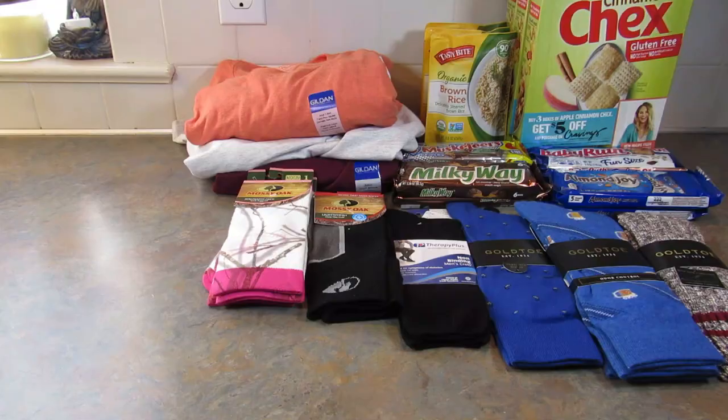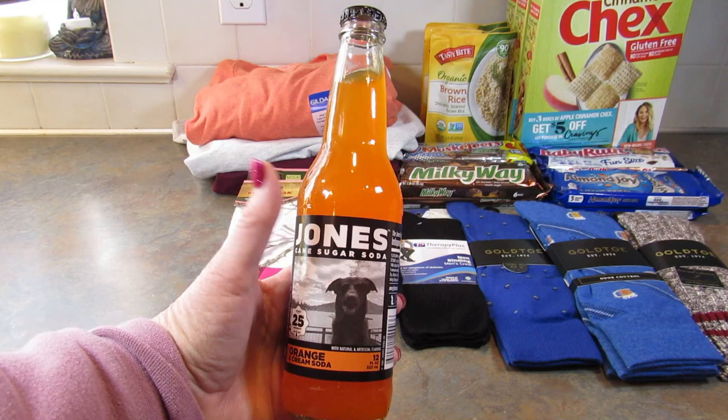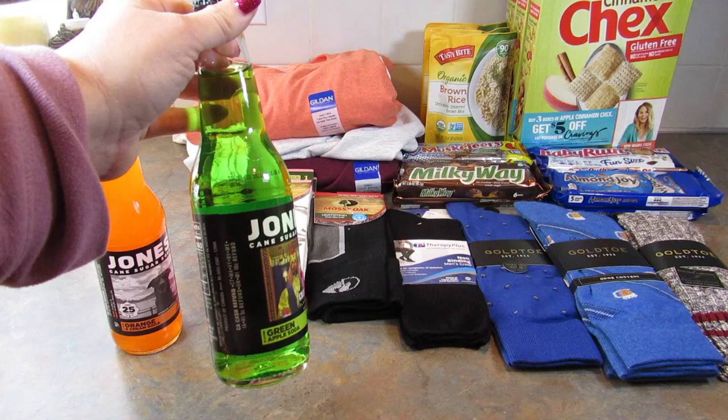Then I found these Jones sodas made with cane sugar. So I picked up one of each. I got the orange and cream soda. These are 12 ounces. Then I picked up the green apple soda. I think my oldest would really like that. He loves apple flavored things.